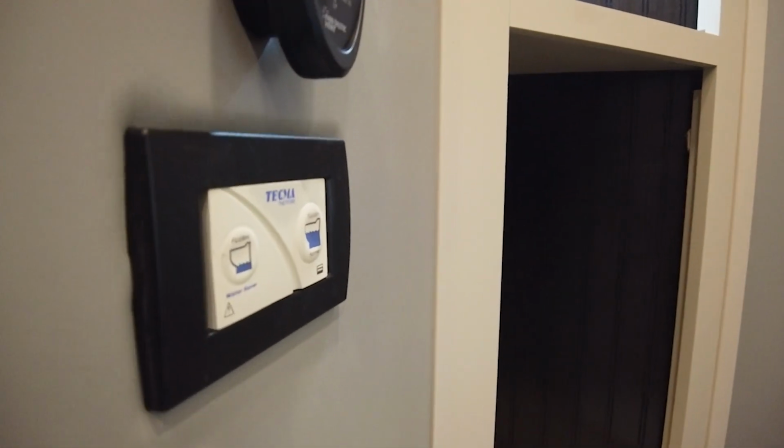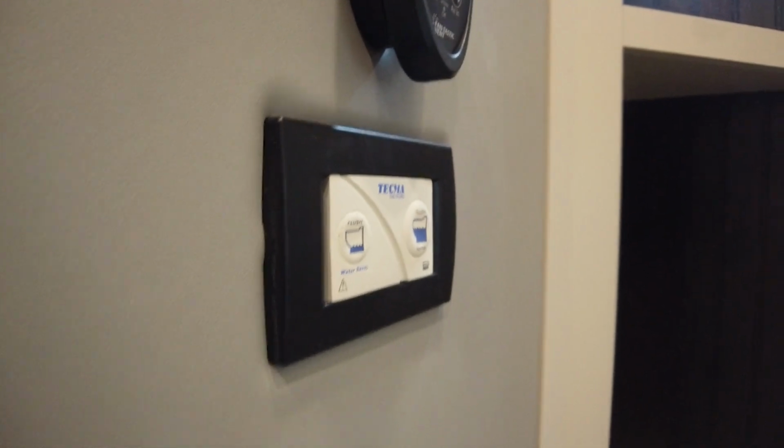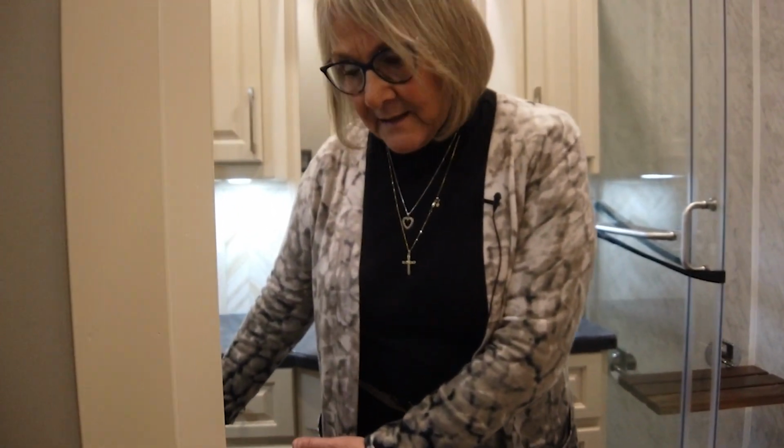They are an electric flush, but these are the macerator ones, and they chose to do these in here because it gave them a little more room around the sink area. It didn't come out as far right here. So a lot of people have opted to do those because they feel they're more efficient for the black tanks, and also because it gives them a little more room in the bathroom to walk around.